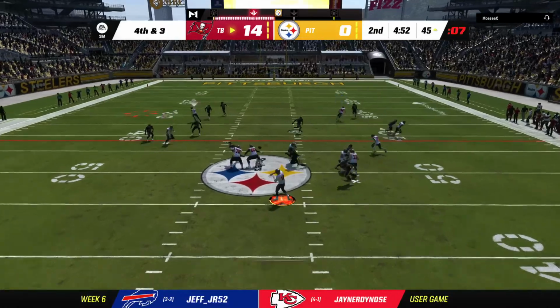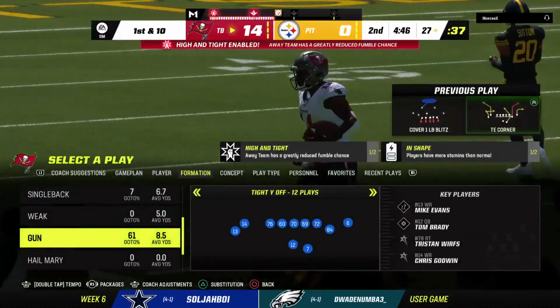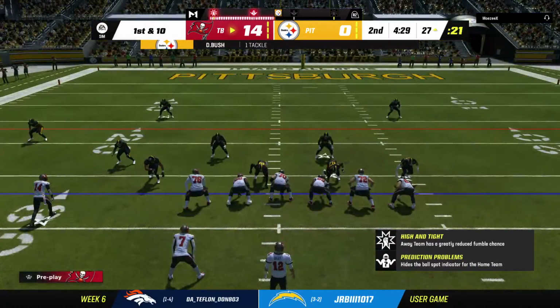Brady going to go on fourth down. Open man has got it. It's complete. And he's going to have the Bucs first down as they pick up a big chunk of yards to boot. 18 of them. And that's a big pickup of a first down.